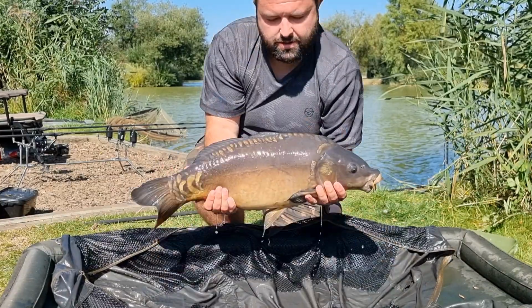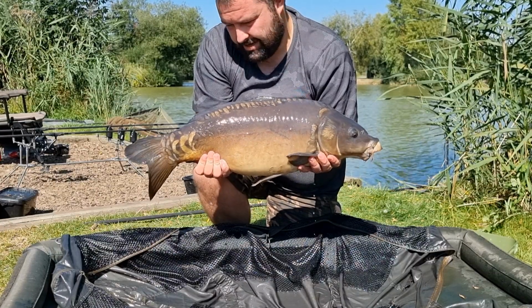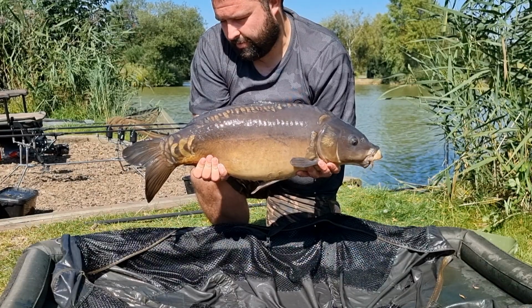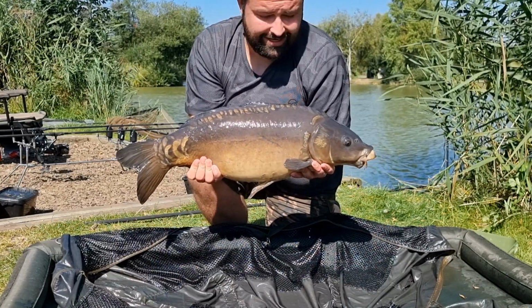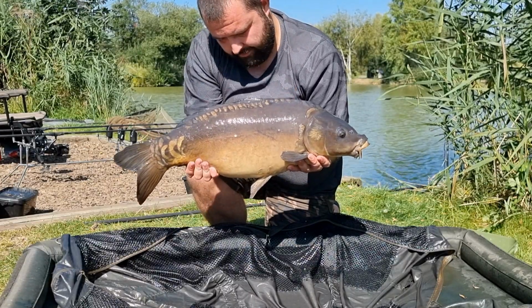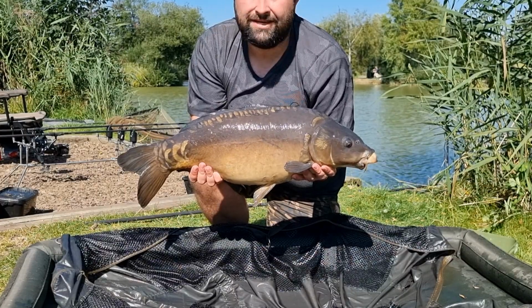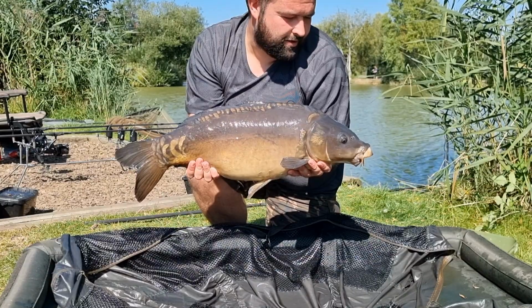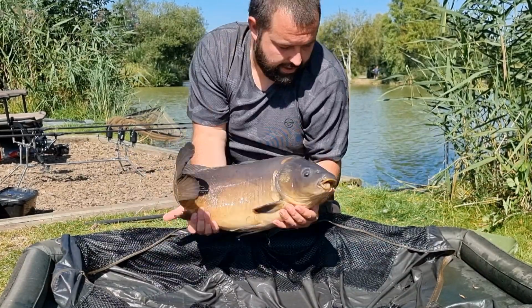There we go, right. 13.5 pounds. Nice gentle take. I'll go through the bait later on, what I was on, but basically boilie over a bed of particle. I'll show you the boilies and that later. Perfect. Great way to start the session off, definitely around midday in this heat. So happy with that. Right, let's get it back in. See you in a bit.